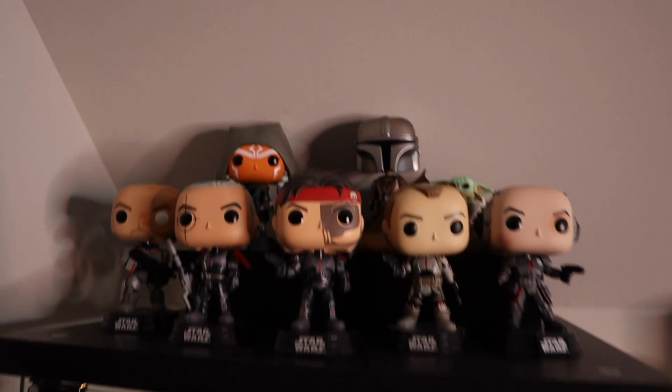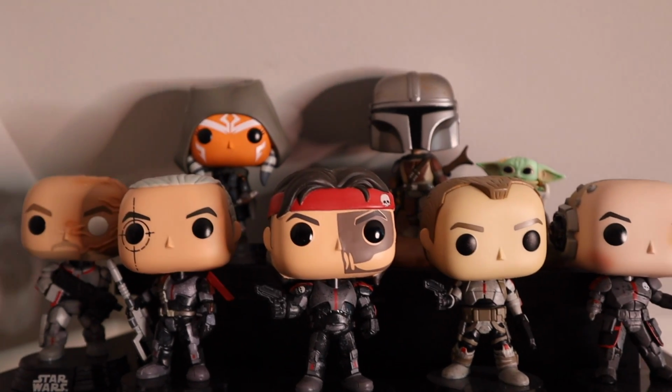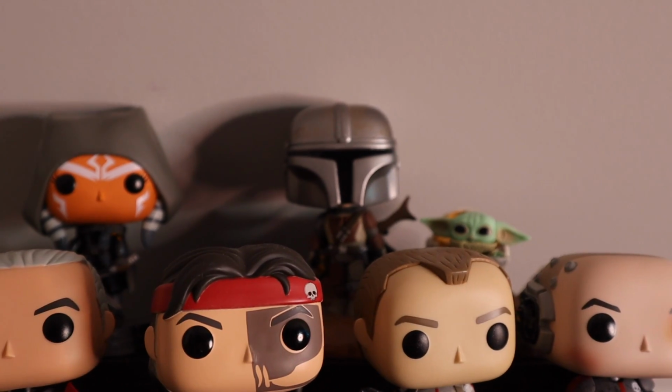And then immediately next to it, I've got another glass cubicle. Up top is Star Wars. I've got the Bad Batch, all with their helmets off from Season 1. I still need to finish Season 2, and then Season 3 is coming out this week. Then we've got Ahsoka from The Mandalorian, and then a moment of Mando and Grogu from the show.